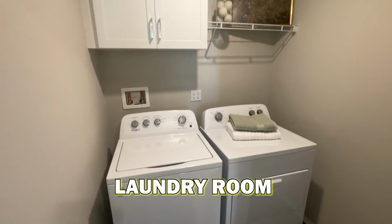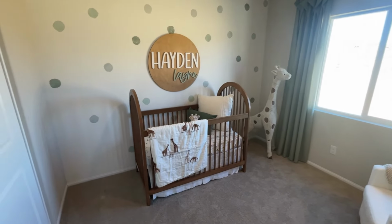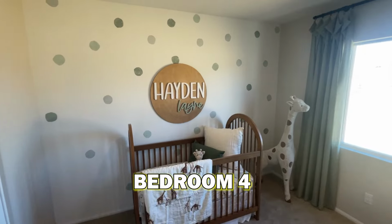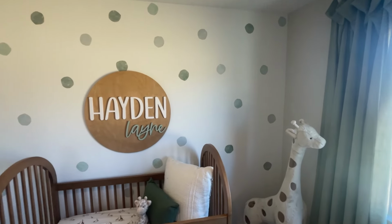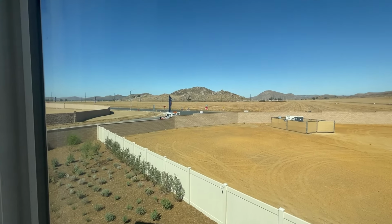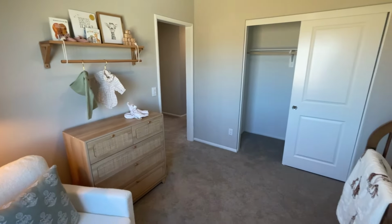So you have the washer dryer hookups, you got the cabinet, the rack, and then we've got our bedroom 4. We've got it set up kind of as a nursery here, like the accent there with those dots and stuff. You got the window here looking out to the back. Kind of just a view. You guys, there's amazing sunsets out here. I kind of talk about it from time to time, but you got that desert living, but really cool sunsets.